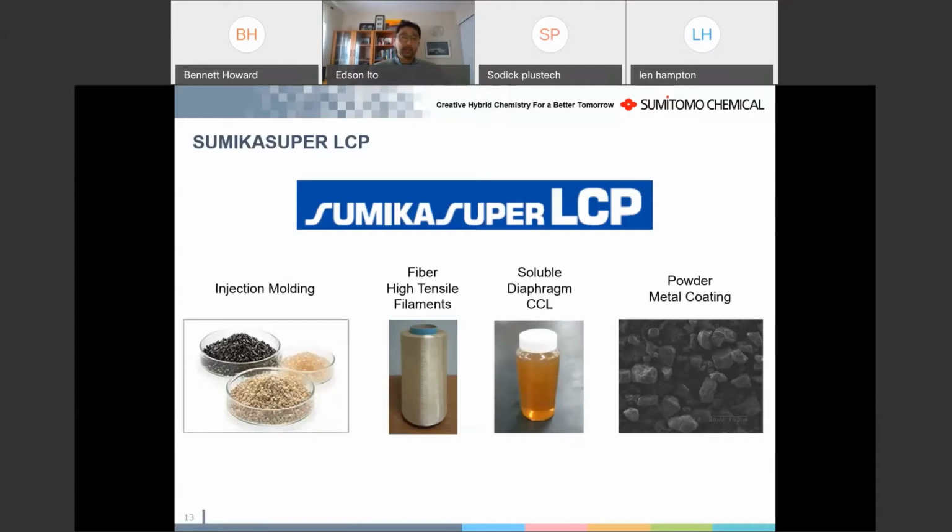LCP. The only way to get that to become aramid fibers is dissolving it in certain solutions. The fiber that I have in my picture here is a thermotropic one that we use for spinning applications. And another way that we can use LCP is in the soluble form. You can see in the third picture here, LCP can come in a soluble way. Those are used for CCLs or flex films and in diaphragms for audio systems.